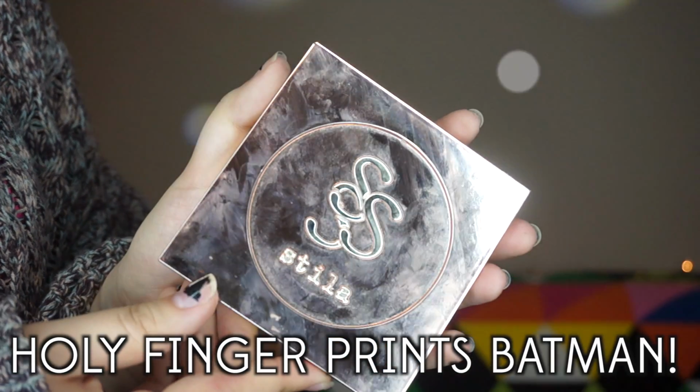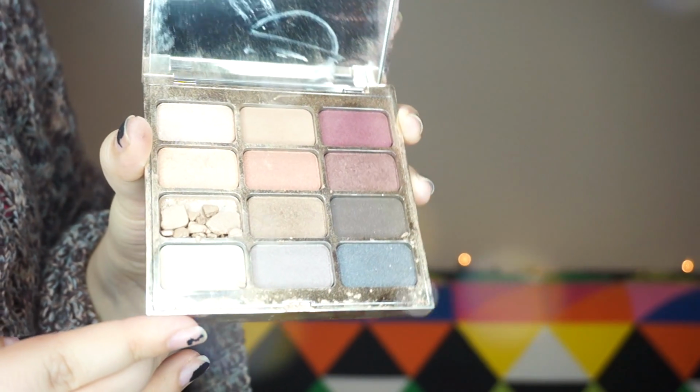So the first thing I'm going to talk about is one of my very favorites of the year, and it is the Stila Eyes Are the Window Shadow Palette, and this is in Spirit. I can kind of show you the colors, but one of them is shattered, so I apologize, but I have worn this palette so much this year. I was a diehard Naked palette person in the Naked Basics, which I still love, but I got this kind of on a whim, and I absolutely adore this palette.